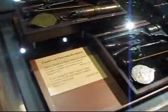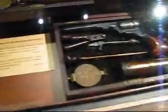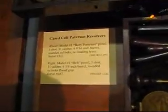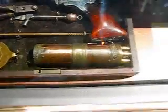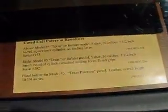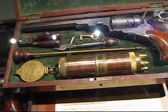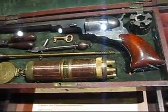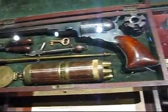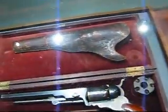Here are some cased Patterson revolvers. The legend on that. Here's another one, cased Patterson. More signage. Another one. These are all in beautiful condition. Not only are Pattersons rare, but a cased Patterson is more rare, and a cased Patterson in excellent condition is extremely rare. There's an original holster for one.